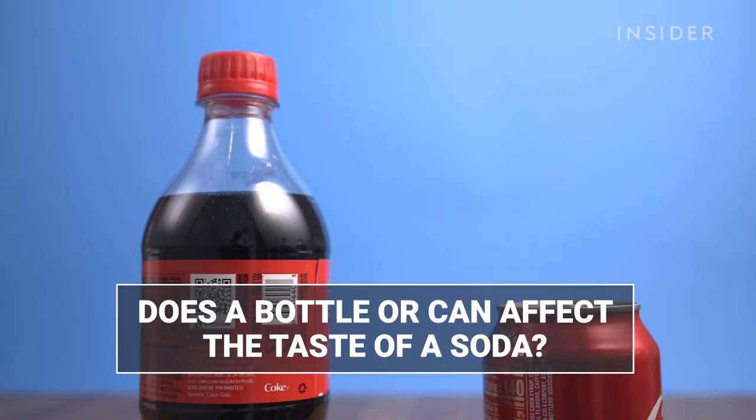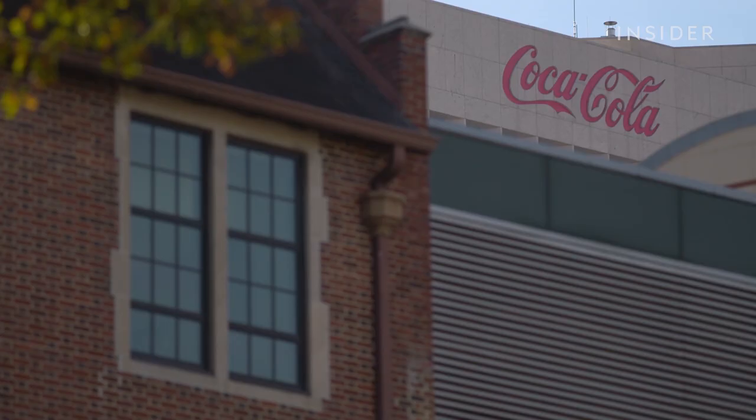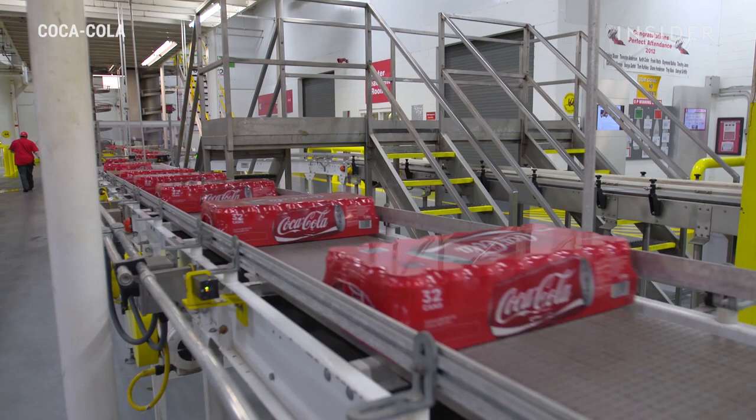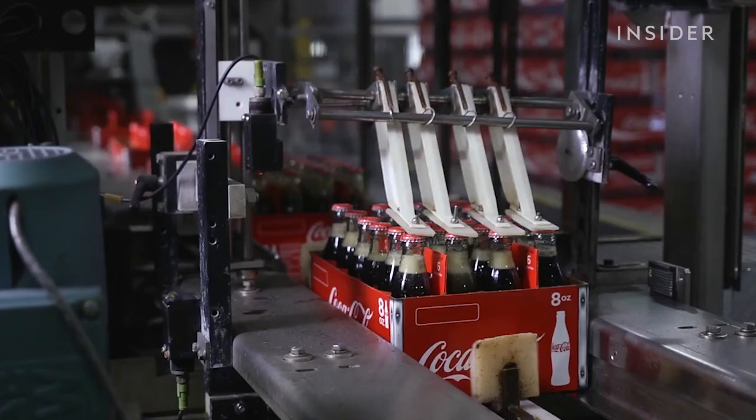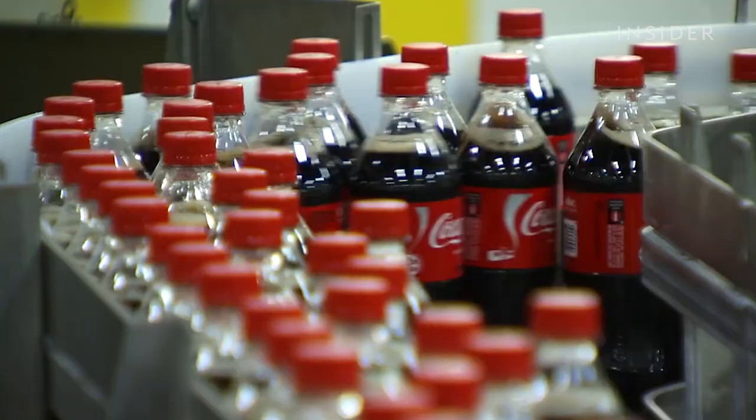But does the container really affect the flavor? Soda companies claim to use the same proportion of ingredients. A company spokesperson for Coca-Cola told us that Coca-Cola uses the same recipe, regardless of the package type, and that it's best enjoyed ice cold. But there are a few factors that could still affect the way you taste it.